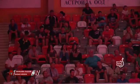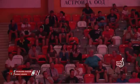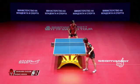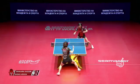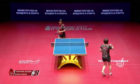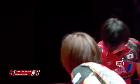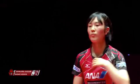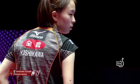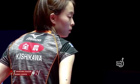This game will be decided by a mere 2 points. It's going to be a difference of 2. Question is, will Kasumi Ishikawa do this in straight games, or will Sasao see another chance? Perfectly placed right into the elbow, forces an uncomfortable shot with the racket head up. The racket head is going to be tough to play a forehand from that position. Ishikawa with game and match point.